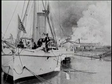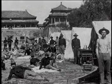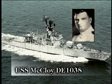McCloy is awarded the Medal of Honor, but it is not his first. 14 years earlier, he led a landing party to assist the relief expedition of the Allied forces in China and was recognized with his nation's highest military honor.